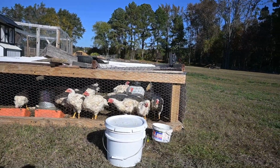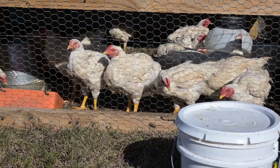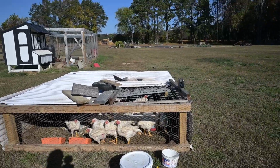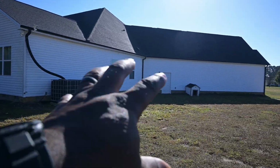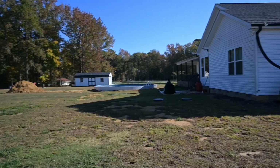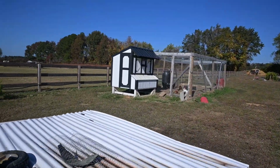Some of them are looking really plump, like this fella in the front, or a girl in the front here. So I can't wait to get those processed. I'm probably going to set up a station right here in this area somewhere near the water hose. The freezers are right through this door in the back of the house. So that's what we've got going on with the chicken processing.